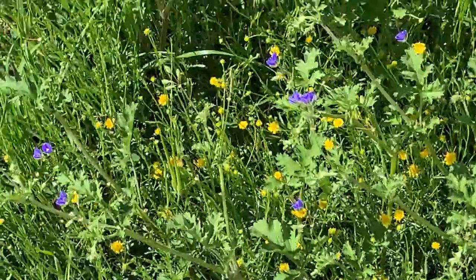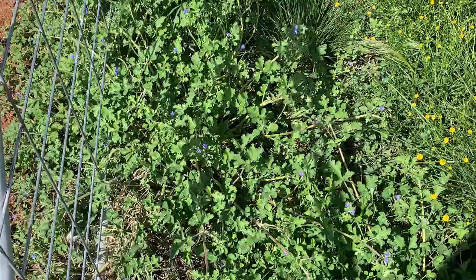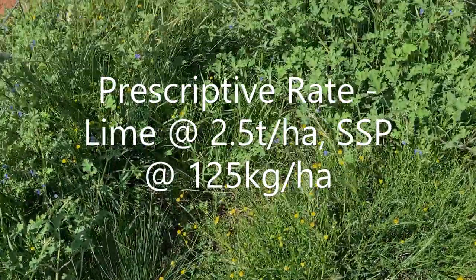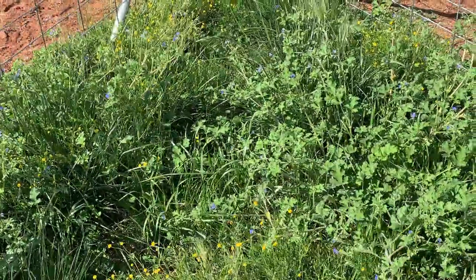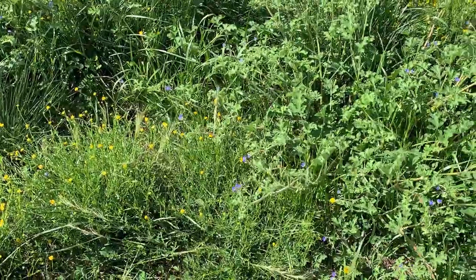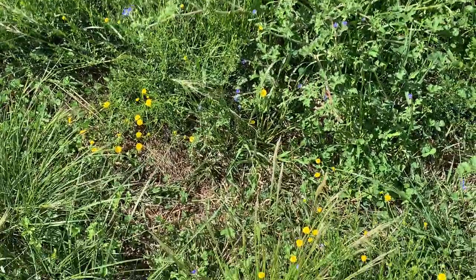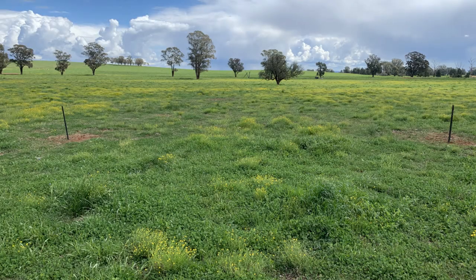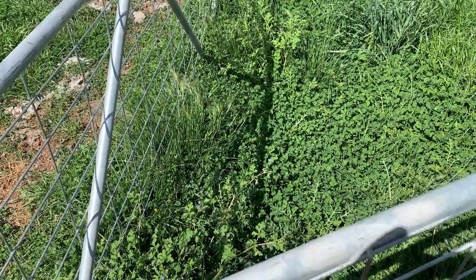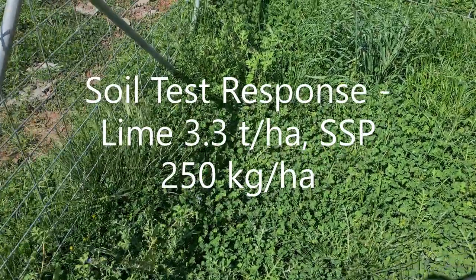Of all the sites, Forbes has had the greatest response to lime and phosphorus and has produced much more dry matter than the control as a result of the fertiliser application. You can see with this photo taken from within the demo looking out, the thick pasture and sudden drop off in the growth from our treatment area.